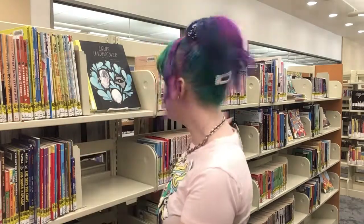So we have a big graphic novel collection. There's tons of great titles here, but it can be a little overwhelming when you're an early reader, when you're still reading our early reader books, when you've just transitioned into chapter books. It can be hard to find titles that are age and reading level appropriate, so I thought I'd give you some options that I like and that come from our collection.